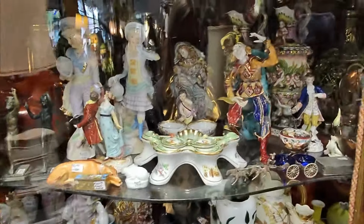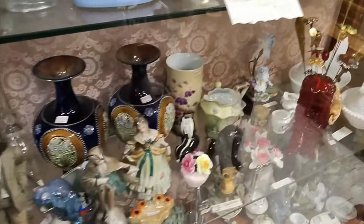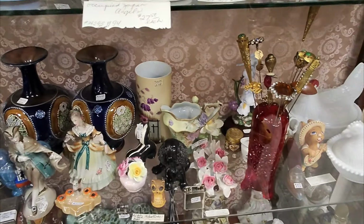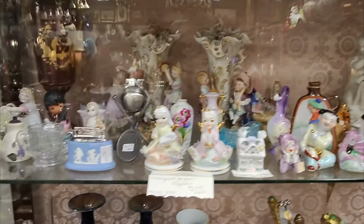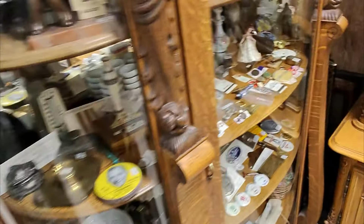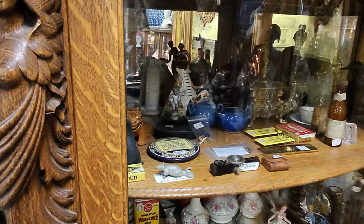And then up here was more figurines. And then, of course, I had to keep looking to see if there's any more glass that I was missing. I love the hat pins that were on display in a hat pin holder where they're supposed to be. You never see them together at an antique mall in a display like that. There's some more Wedgwood, some figurines, hens on nest, just a hodgepodge of different things all up in these little cases. Some little tiny smalls in there.